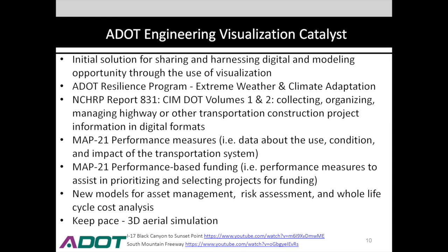Okay, so then just a couple of slides, kind of our visualization. It's actually not a term that I would say we used a lot inside our state DOT a couple of years ago.